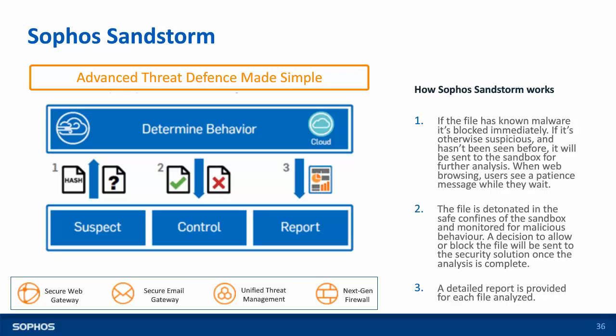But if we're a little bit suspicious about it, it will run it in the sandbox and give you a report about the file. And of course, if we have determined that actually, no, this is malicious, it will block it. As I said, that works with email and web and UTM. So you don't need to really change much. You can just add this in. It's an add-in to what you may already have if you're using those products.